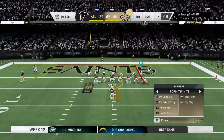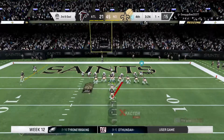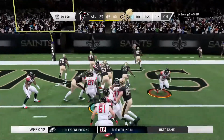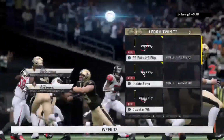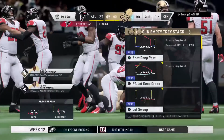Check 52. Chopper. Check 26. They'll run it with Kamara. And he's going to be shoved back short of the goal line. They hold him again, and now all of a sudden it's 3rd and goal at the 1.